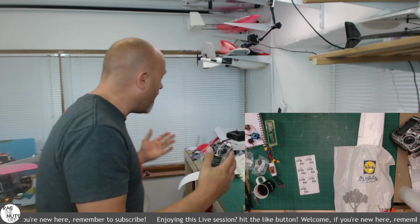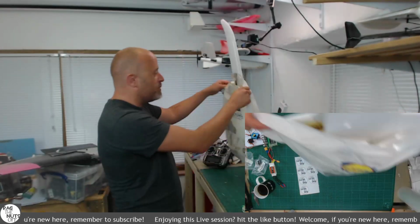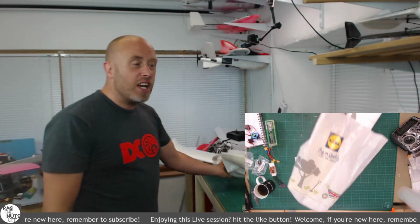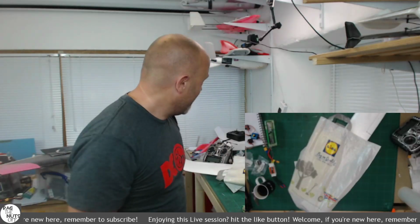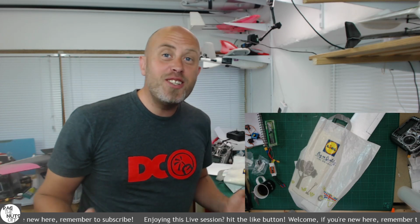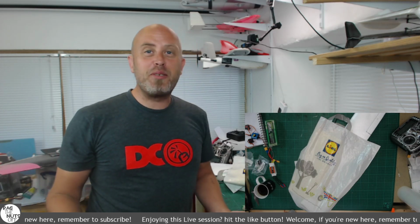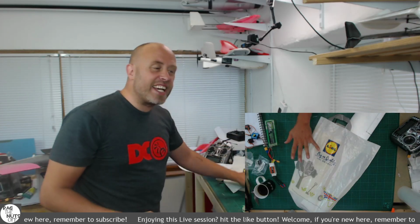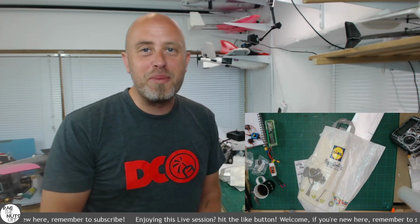In today's session I have a carrier bag, I kid you not, a carrier bag with a model in it. And I've got to be brutally honest with you, I've had a sneaky look in it and I thought it was going to be absolute junk. It's not absolute junk. I'm actually quite surprised and I'm really looking forward to building this one now. So we will be taking a look at that one in just a few moments' time.